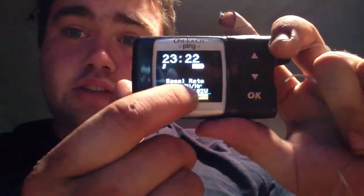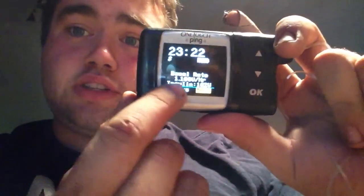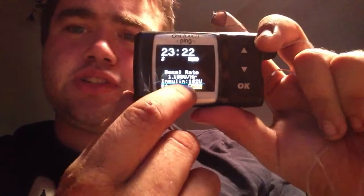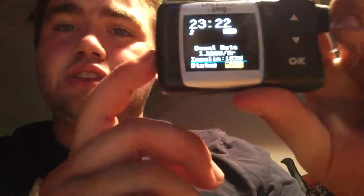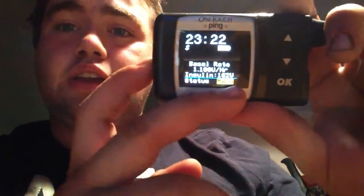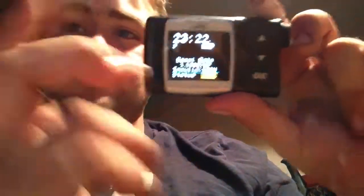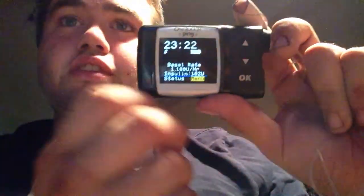And that's how many units I take for this hour of my basal rate. It changes all throughout the day. And this is how much insulin I have left in the pump: 162 units. Then I have a whole bunch of menu options, and I can check the status, like how much insulin is on board, and just a couple other things.